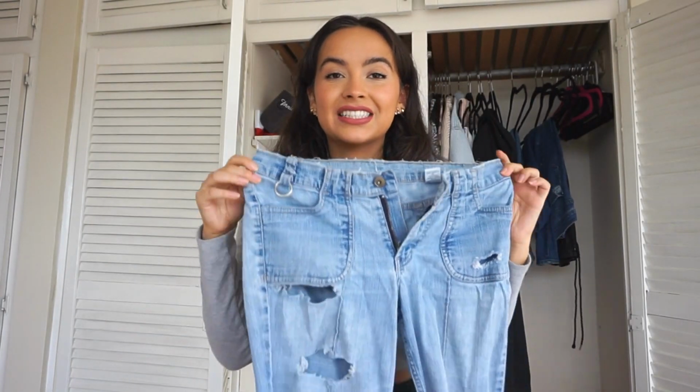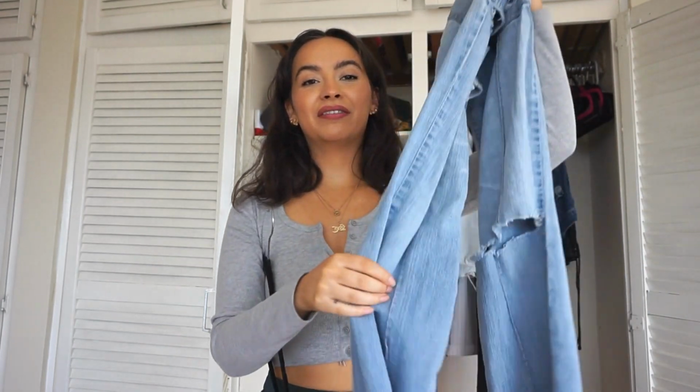These flare jeans that I thrifted and ripped myself are from literal high school. I don't need these anymore. These don't need to be in my closet anymore, yet I still have them. Why?